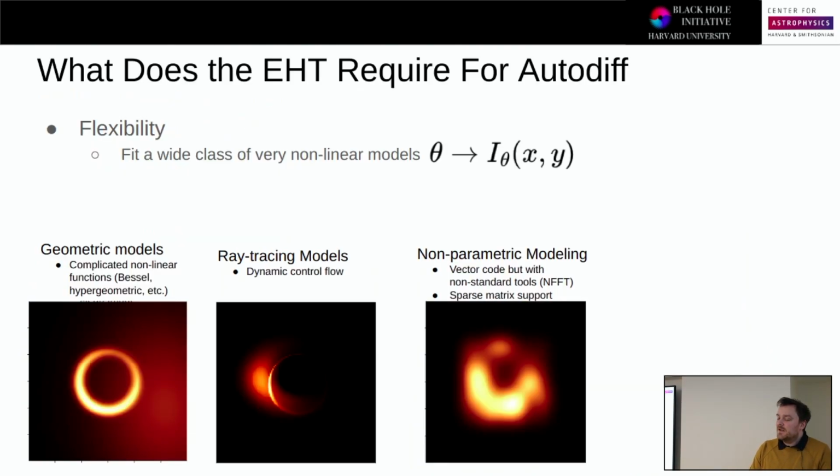Well, I think maybe this has changed now, but 3-4 years ago, I don't think there was AD that was quite suited for us. So the EHT has a wide class of very nonlinear models. And by nonlinear models, I mean the parameters we fit that generate the images that we compare to the data. So we have things like geometric models. These are things like rings, disks, Gaussian blobs. And so computing the gradients of these in Fourier space ends up being computing gradients of Bessel functions, hypergeometric, blah, blah, blah.